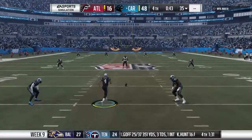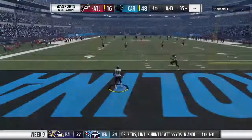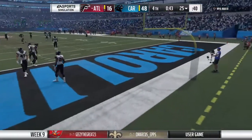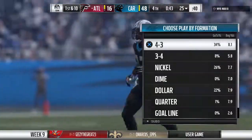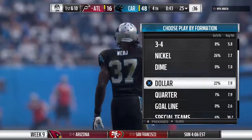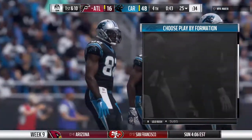Vinatieri out there to kick this one away. And this will not be returnable. It's out of the back of the end zone for a touchback. And here now come the Falcons. They are just obviously getting shellacked here in this one, Charles.